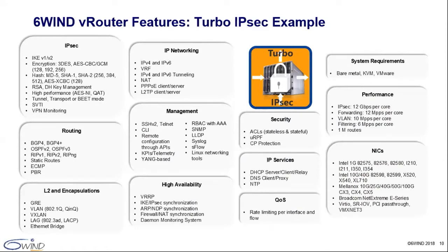6WIN vRouter features include IPv4, IPv6 networking with support for VRFs, BGP, OSPF dynamic routing, tunneling, NAT, PPPoE and L2TP client server, ACLs, GRE, VLAN, VXLAN encapsulations, lag, high availability, and more. Our customers deploy 6WIN's vRouter as an edge router within public and private clouds, inside UCPE and BNG solutions, and more. IPsec VPN functionality is available through IPsec and IKE features. Customers that need secure tunnels and connections between sites, data centers, or mobile infrastructure are popular use case examples.